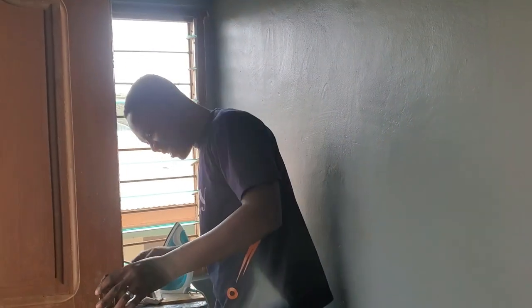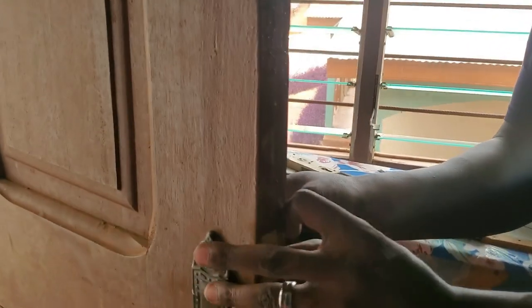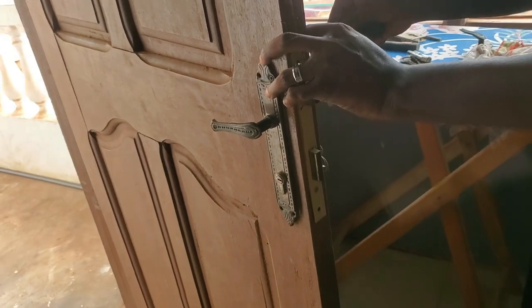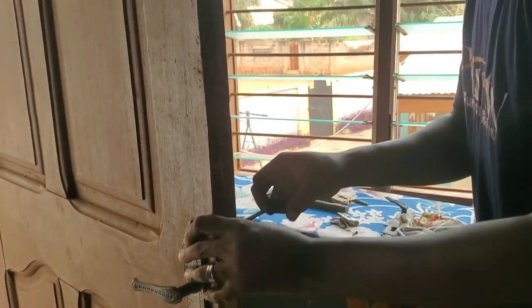That's it. I just did it. I was like, I'm trying to handle this thing, man. Our new carpenter in the house. We won't even stress ourselves to go and get a carpenter from anywhere. I know, right? So I just fix the door. I'm coming, we'll try it and see.